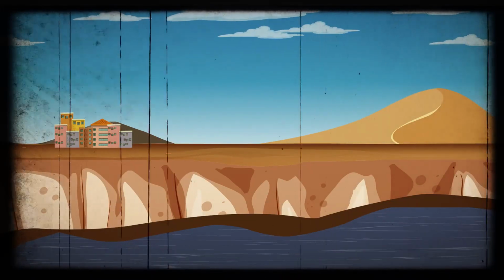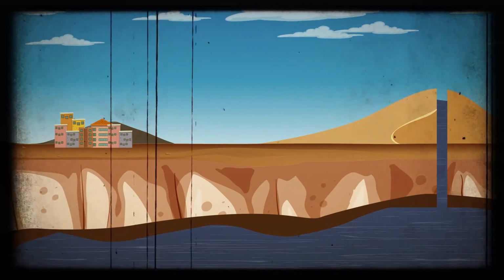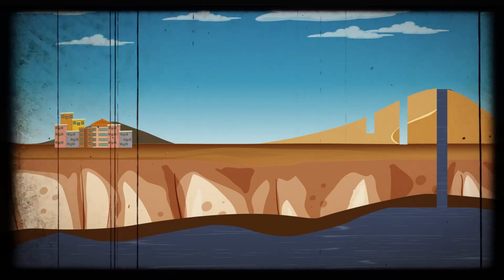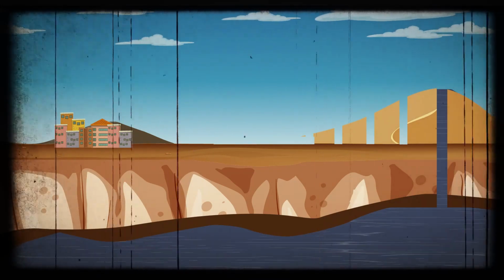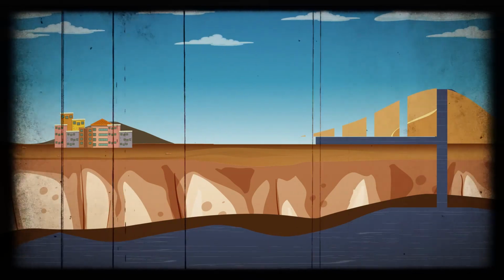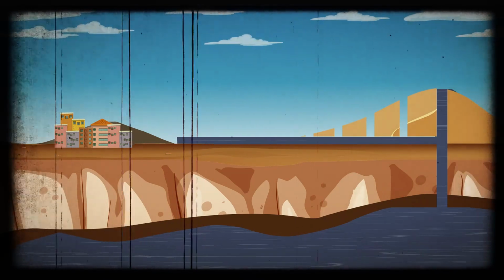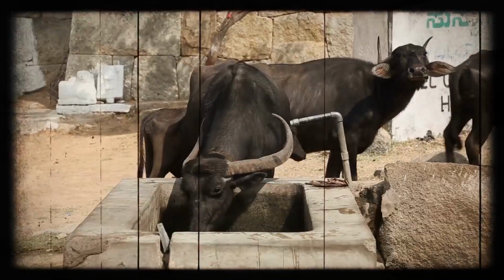Locals would dig a deep well at an elevated point, deep enough to tap into underground water. They would then dig parallel shafts at regular distances. Then, they would dig an underground channel that connected the city to the well. Solely with the help of gravity, water would run from the well to the city. This traditional technology provided water for crops, livestock, and humans.